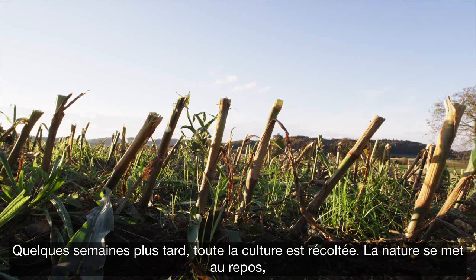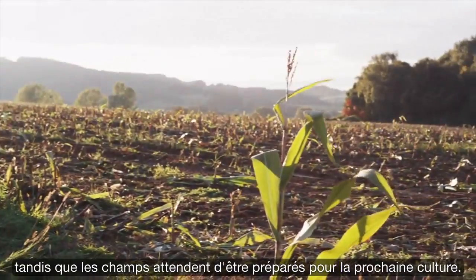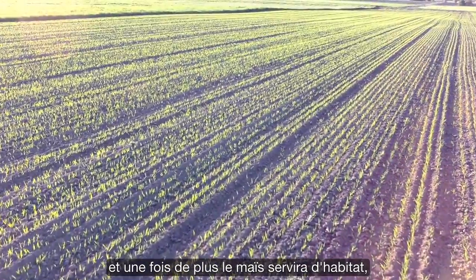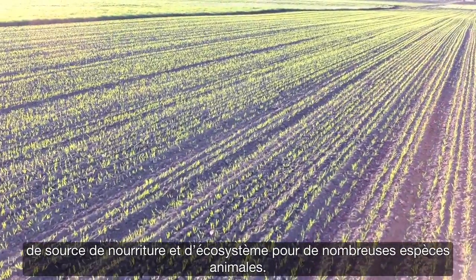A few weeks later, the whole crop is harvested. Nature comes to rest while the fields wait to be prepared for the next sowing. Next year, a new life cycle will begin, and once again, maize will serve as a habitat, a source of food, and a green bridge for many animal species.